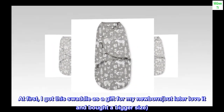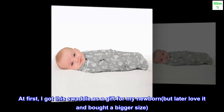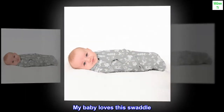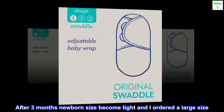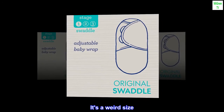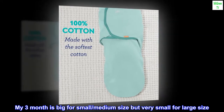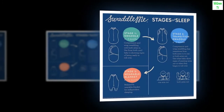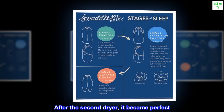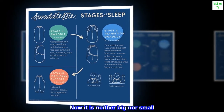At first, I got this swaddle as a gift for my newborn, but later loved it and bought a bigger size. My baby loves this swaddle. After 3 months, newborn size became tight and I ordered a large size. It's a weird size. My 3-month-old is big for small/medium size but very small for large size. After the second dryer, it became perfect. Now it is neither big nor small.